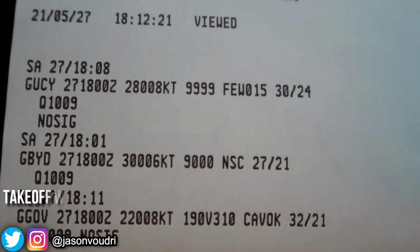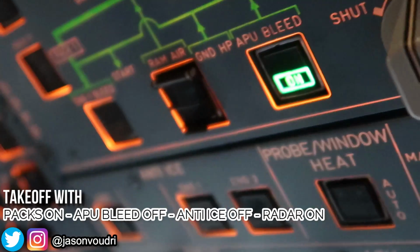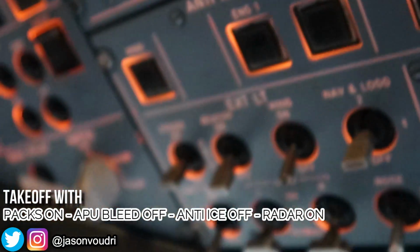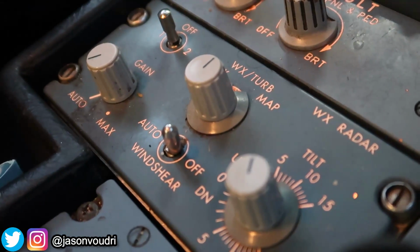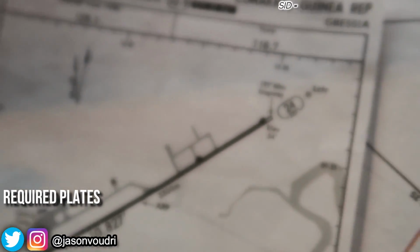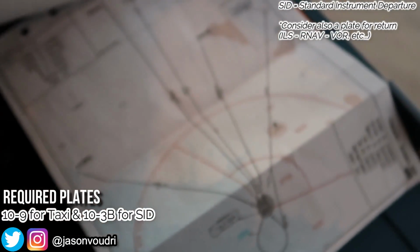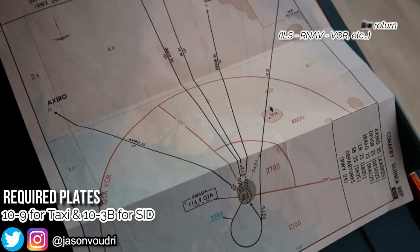It will be a takeoff with packs on, AP bleed off, NTIs off, and radar on. Expected taxi routing will be via Alpha to enter, backtrack, and line up runway 24. Plates 10-9 are required for taxi, and plate 10-3 Bravo for Axiro 2 Sierra departure, runway 24, standard instrument departure.